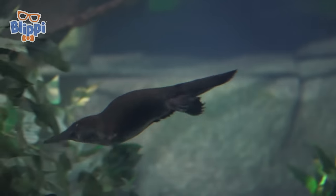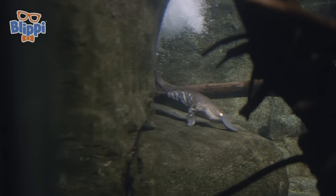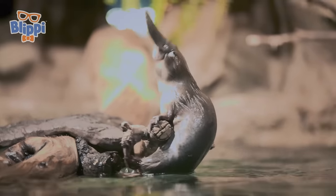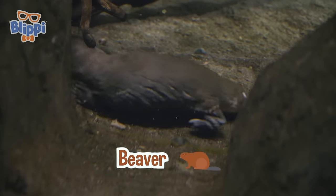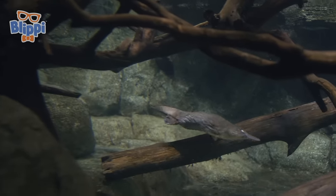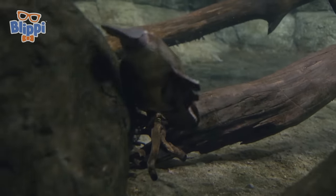Whoa, we found the platypus. Look at him swimming around. His bill looks just like a duck. Ooh, and his body like a little otter. Whoa. And look at his tail. It looks just like a beaver's tail. So cool. Oh, look. He's swimming under a log. He loves to swim. Ooh, hello.